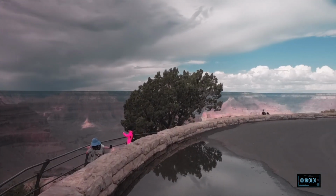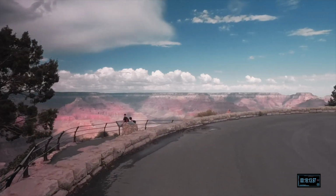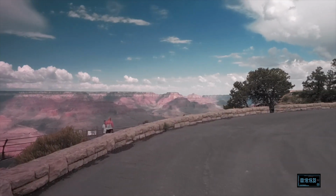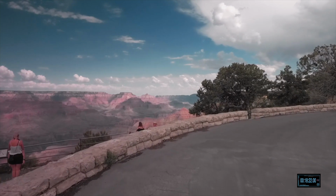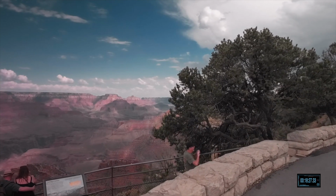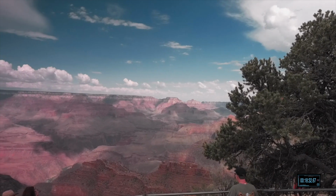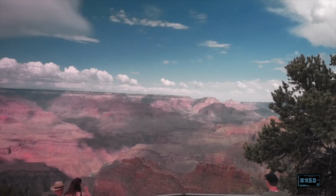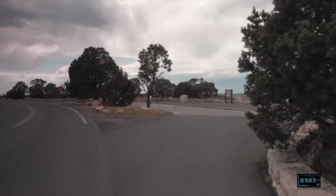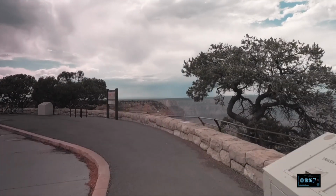The Grand Canyon is one of the most visited national parks in the United States. It is home to a large array of wildlife. Grand Canyon National Park is bigger than the entire state of Rhode Island.